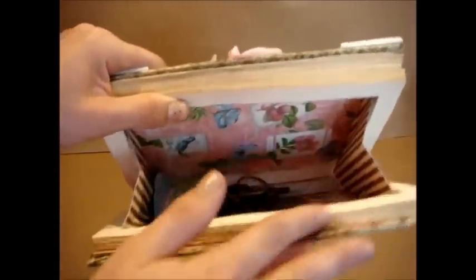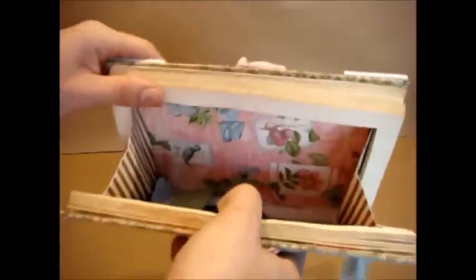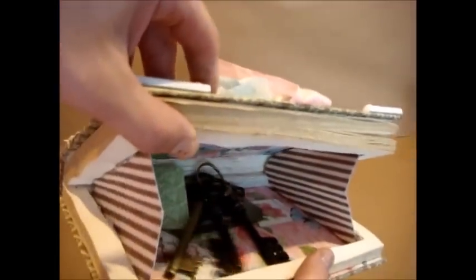You can see my pages are glued together, but I left some of them kind of moving for just a better effect. So inside of there, hopefully you can get a good view, and the light is showing in there what it looks like. I just put some keys on one of the Graphic 45 key rings from the staples right there. And I just tucked in some little elements just to let you know that you can put things in here. I have a metal tag here with a G for Graphic 45.